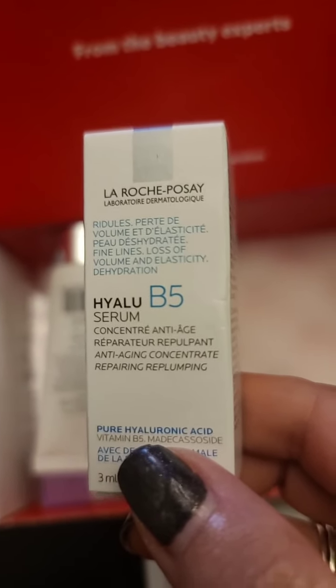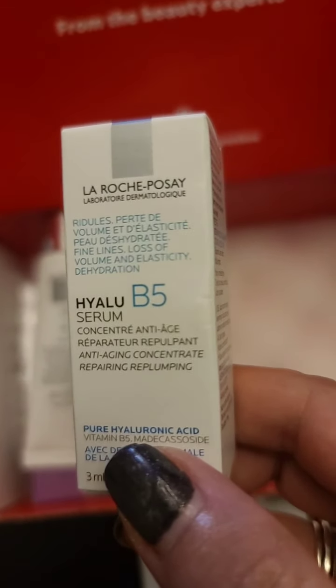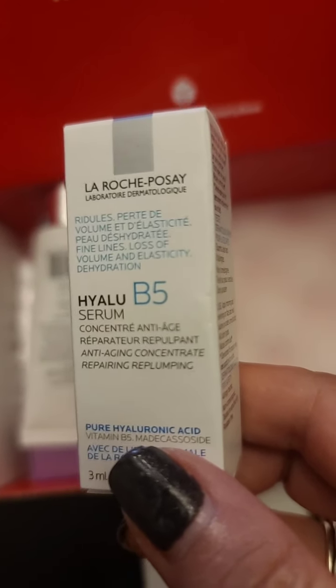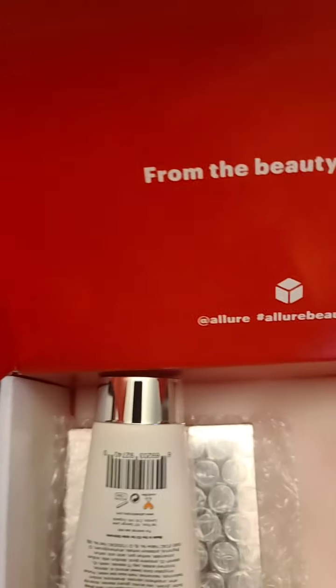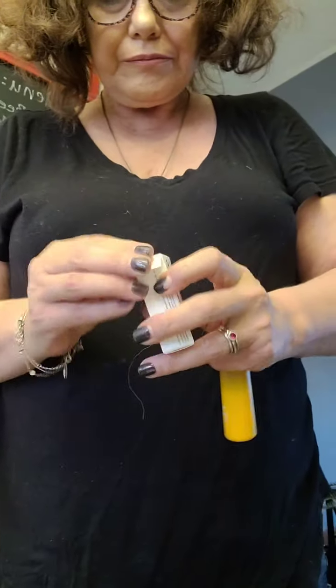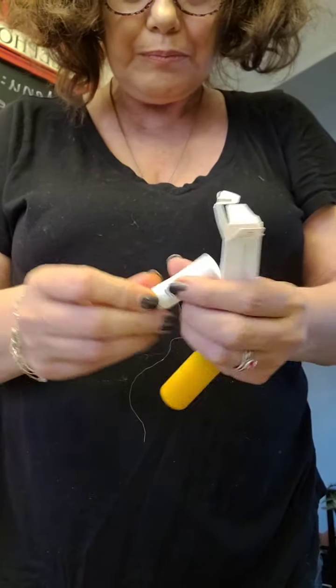This is lemon syrup, B5 concentrate, hyaluronic acid, anti-aging concentrate, repairing, replumping. Certainly didn't give me very much. There's a little tiny tube.